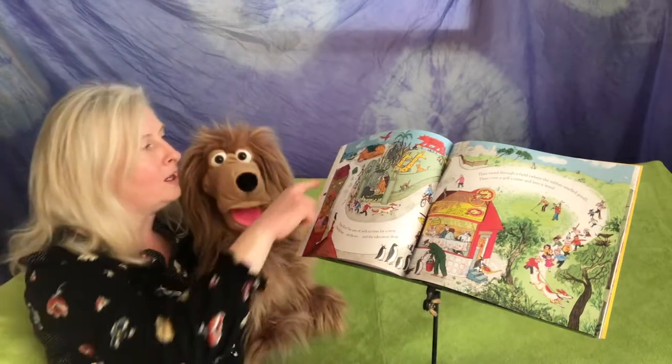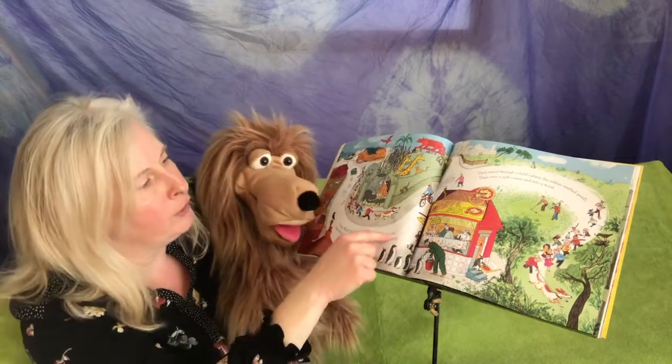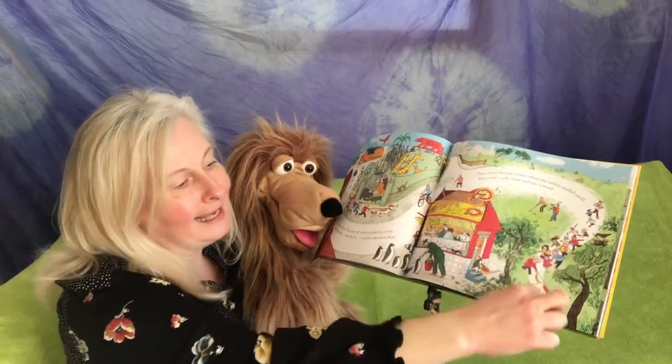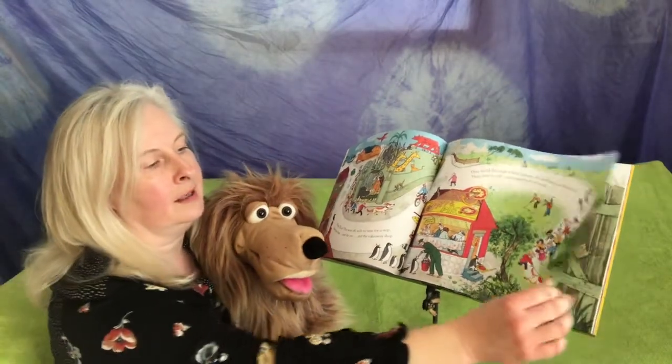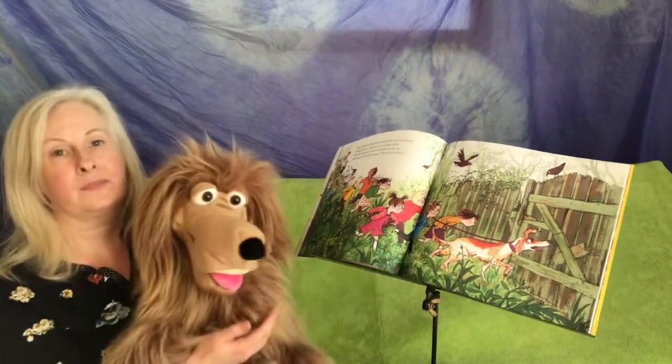Can you see their journey all the way from the school? Past the farm, the zoo, takeaway place, the fields, and here into the woods. There she goes. Now the detective dog leading the way.